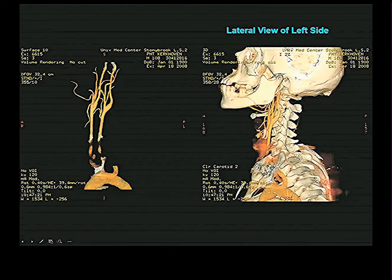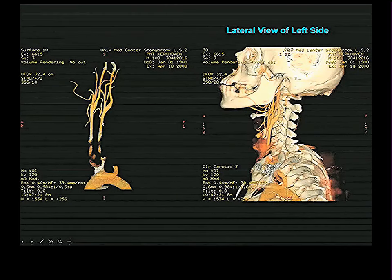Another anomaly. Here's the left common carotid coming off, a double anomaly. Left common carotid coming off, bifurcating into external right here and internal right there. And look at this. Anyone want to say what they think this is? Superior thyroid. Yeah, part of it's superior thyroid. Certainly this part, which is looping back down again, because the superior thyroid always has to loop down to get to the thyroid gland, is the superior thyroid.